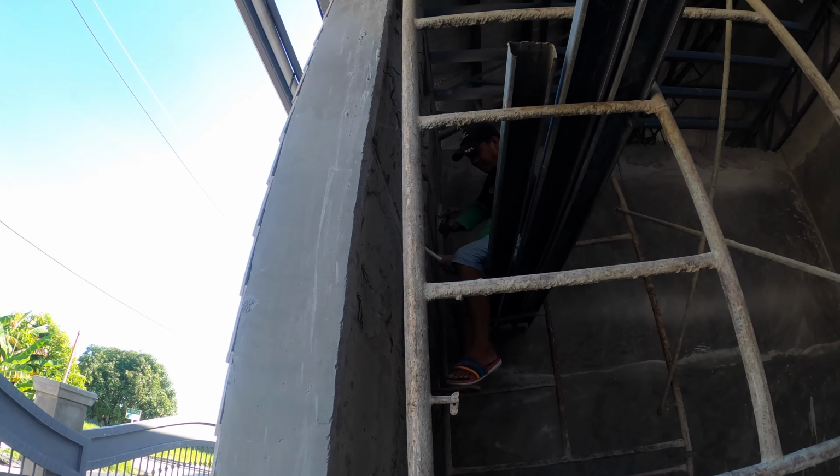And Mr. Trucks is back in business, still chipping out where all the conduit's going to come in for the switches from the top.